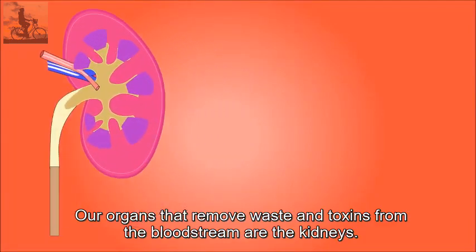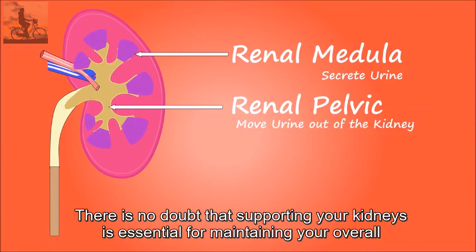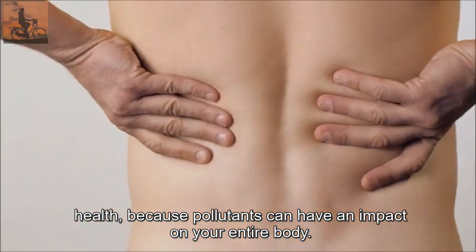Our organs that remove waste and toxins from the bloodstream are the kidneys. There is no doubt that supporting your kidneys is essential for maintaining your overall health, because pollutants can have an impact on your entire body.